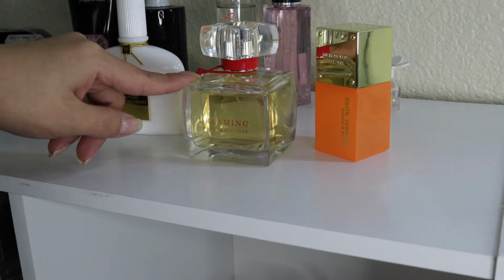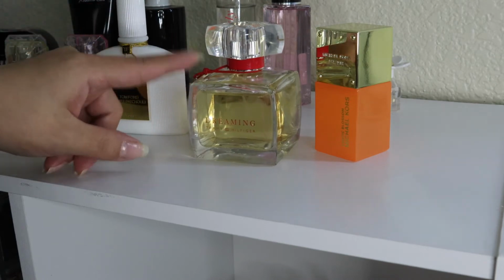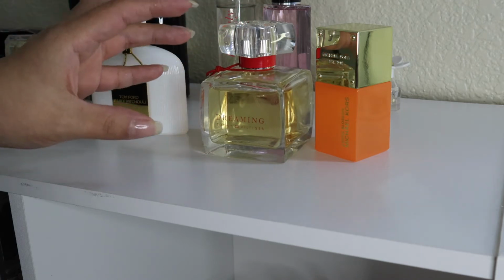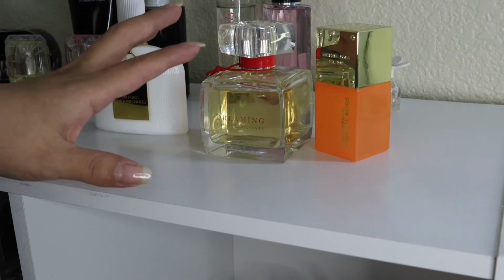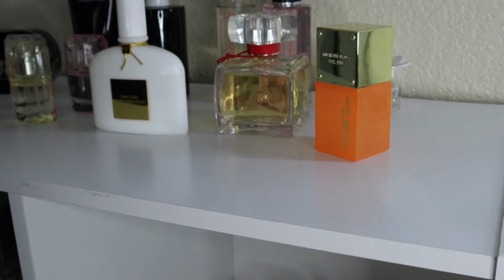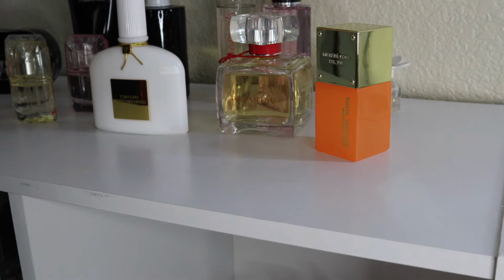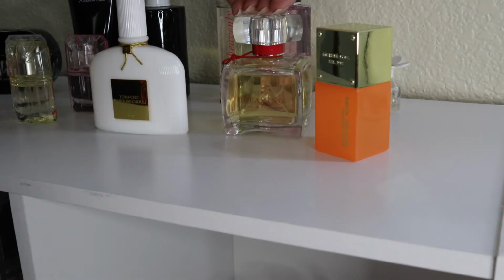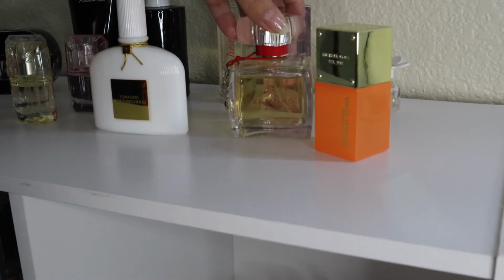This is discontinued. My uncle was able to get me this bottle. He was the first one that put me on it, and I've been obsessed. This smell is just a me smell. I really love this smell. It just sucks that it is discontinued, but he was able to get it to me, so I honestly only put this on when I know I'm going to be around my uncle, or my godfather, sorry, because it's a very special perfume for me.